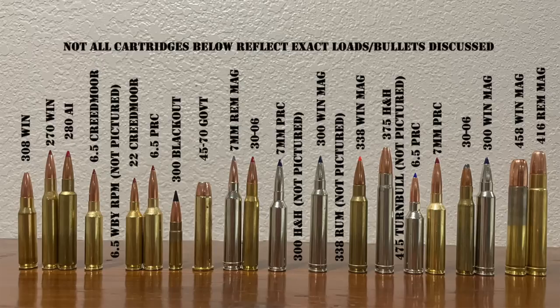For moose, I chose a 300 Win Mag, 200 grain Terminal Ascent. Joseph selected a 338 Remington Ultra Magnum, 250 grain Barnes LRX. For brown / grizzly bear, I chose a 338 Win Mag, 250 grain Partition. He selected a 375 H&H with either a 300 grain TSX or a 270 grain Barnes LRX. For bison, I selected a 375 H&H with a 300 grain Barnes TSX bullet. Joseph picked a 475 Turnbull 400 grain TSX.